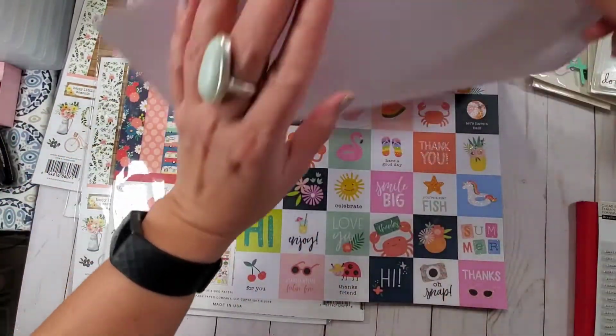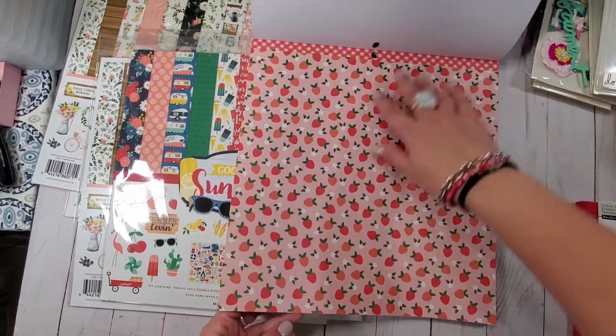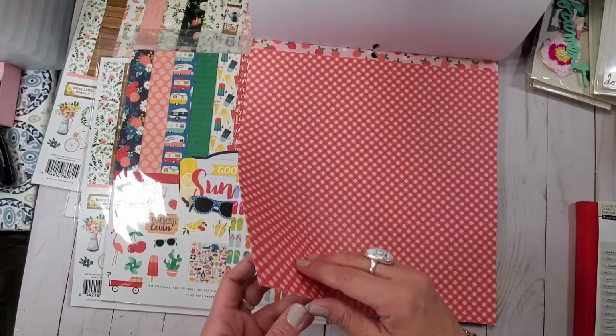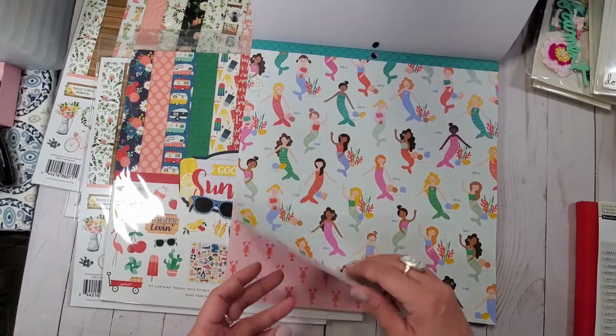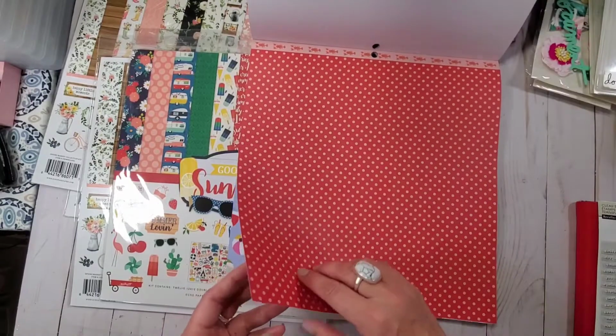Beautiful colors. Very primary. Cute images. And then I wanted to share this with my daughter so she can make her own cell phone case, different designs. I'm gonna share that. Some flip-flops, some mermaids. The lobster isn't really my style.